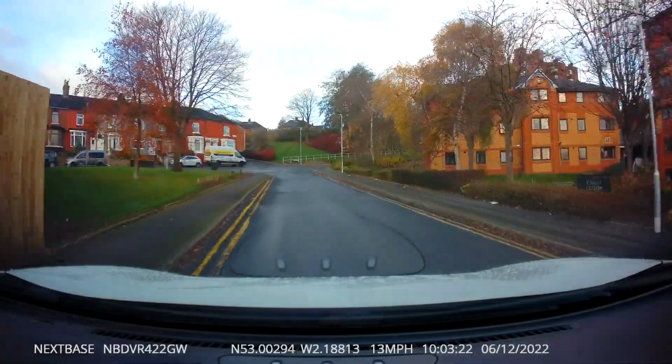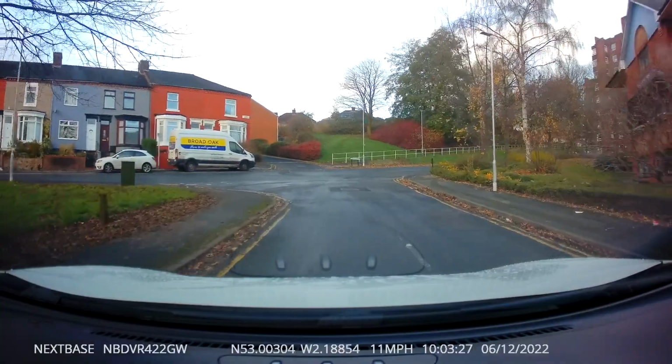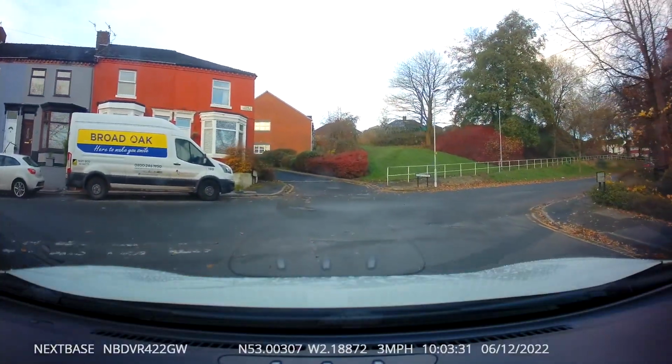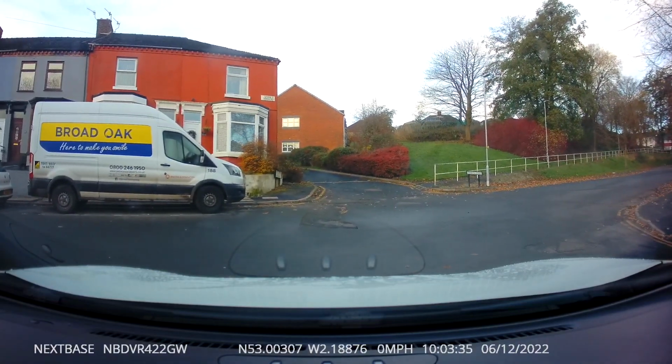Top of the road here, to the right. To the right, okay. Such a difficult.